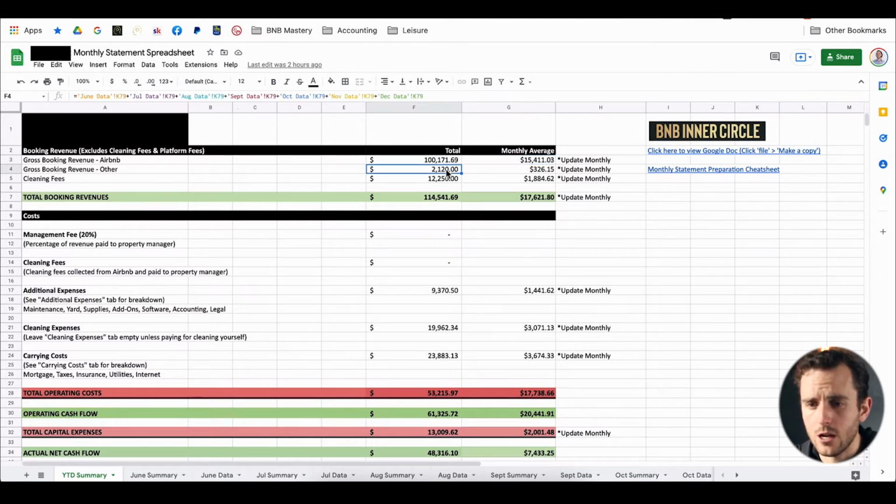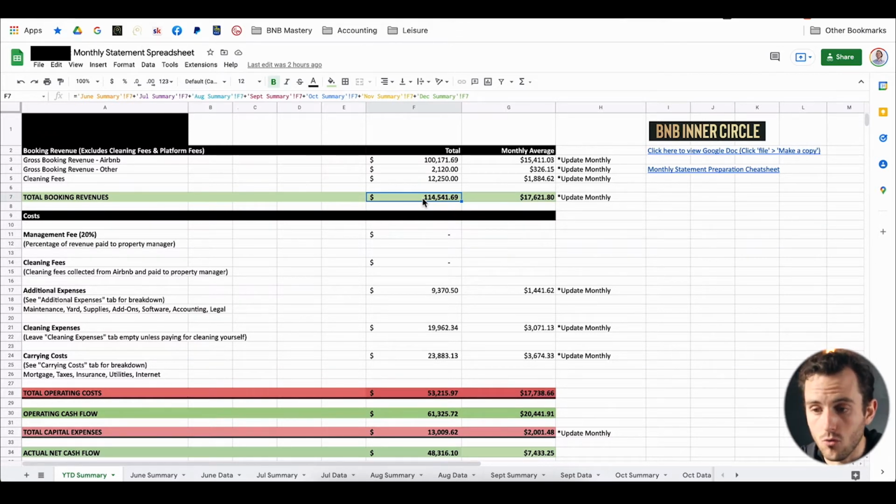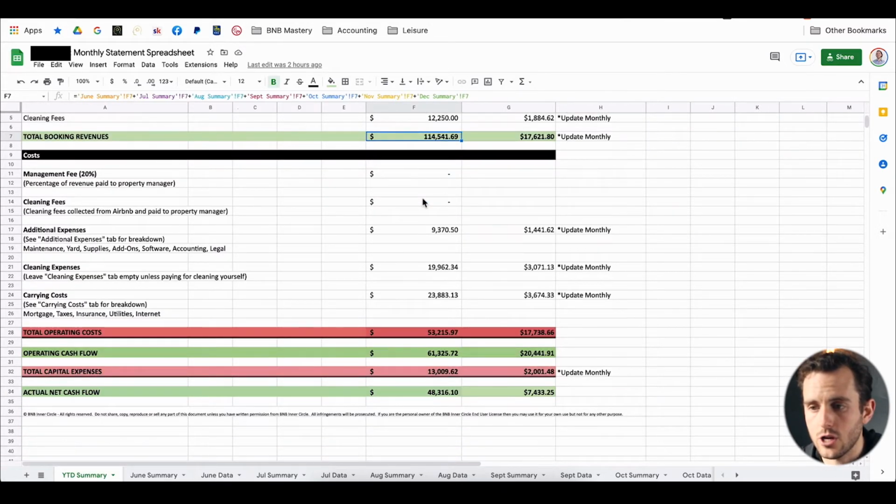We've brought in a little bit from other platforms. And then we've also got cleaning fee revenue from Airbnb. So that brings our actual monthly average of revenue to $17,500. Our total in those 6.5 months was $114,541. So a big chunk of change, right? That's over $100,000 in just 6.5 months. So that's a pretty nice chunk of change.